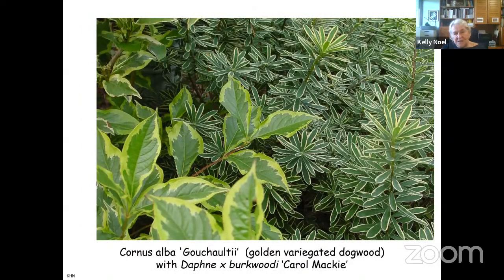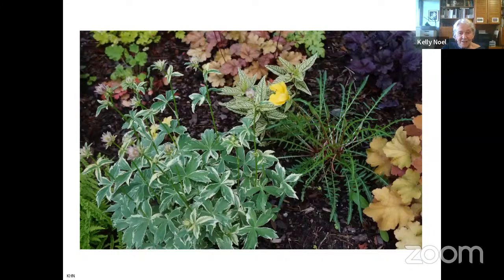And this is a vista from a friend's garden, but that really pleased my eye when I saw it. This is a dogwood with the golden edge. And this is Daphne Carol Mackie. And you see they have the same variegation, green center, gold edge, which coordinated so nicely, but there's such a contrast between the two. And then there's one last thing I have. This is from my little garden I have right now. This is an astrantia that is variegated. This is a Heliopsis that is variegated. I won't count the heucheras because they're not really variegated, they're just other colors.